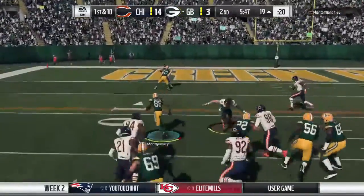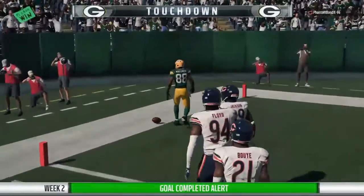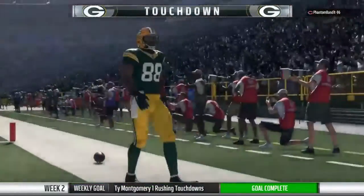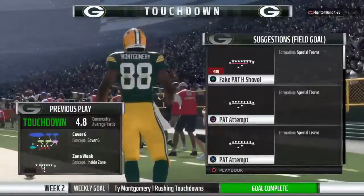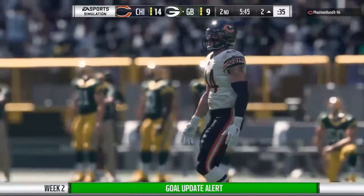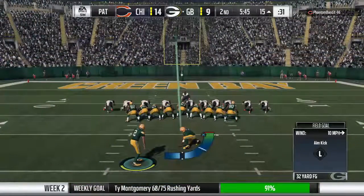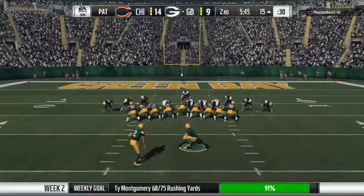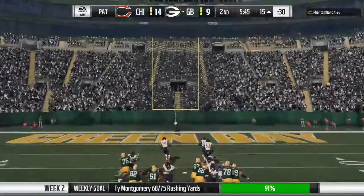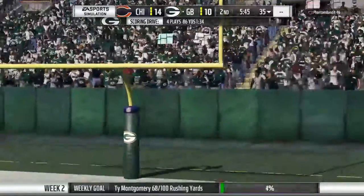And off comes to Montgomery. And he will get this into the end zone. Touchdown, Green Bay. Ty Montgomery, his 4th touchdown on the year. And the Packers are back within a score. And he's got it. That cuts the lead. It's now 14-10.